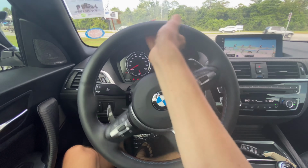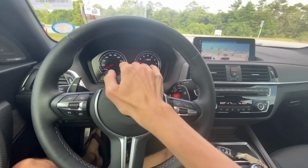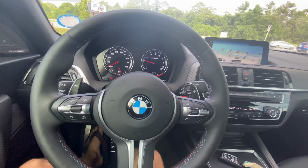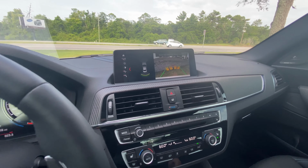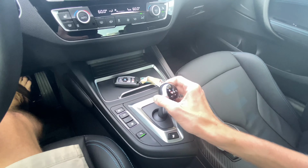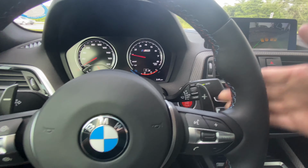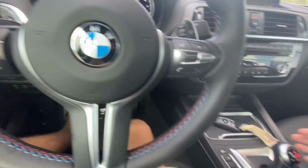And this M2 does have a 3-spoke leather-wrapped steering wheel, as well as a 7-speed automatic transmission, and when placed in reverse, a backup camera with adjustable guidelines does appear, as well as front and rear parking sensors. And you do have manual shiftability through the paddles located behind the steering wheel or the shifter.